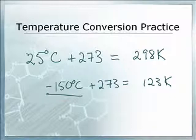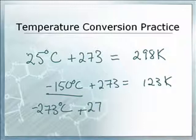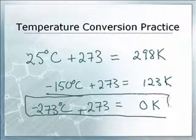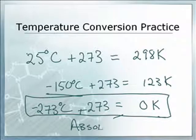All right, what if I have negative 273 degrees Celsius? All right, get the calculator out. We're going to add 273 to that, and you get 0 K. By the way, we should note that there's no such thing as negative kelvins. It's an absolute scale. And actually, this is a famous temperature. It's called absolute zero.